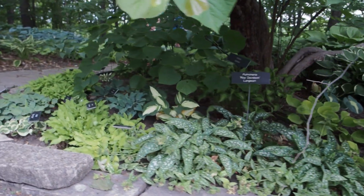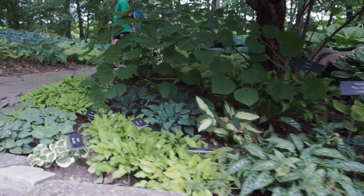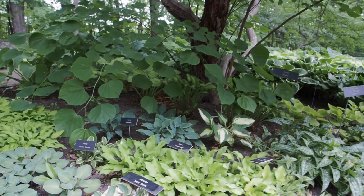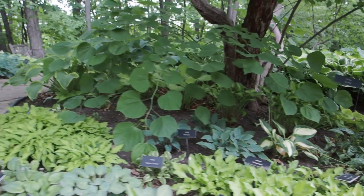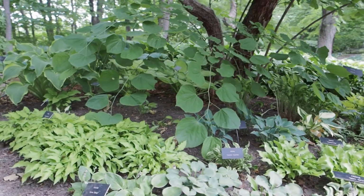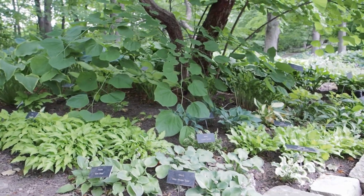This is actually lungwort, or Pulmonaria. My husband thought it was a spotted hosta right there, but it's just a good companion plant. These are mini hostas right here on the very bottom there. I believe that's Blue Mouse Ears.